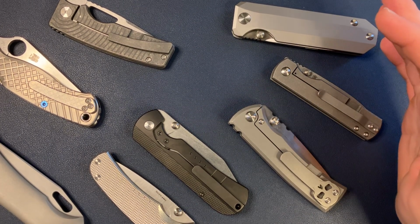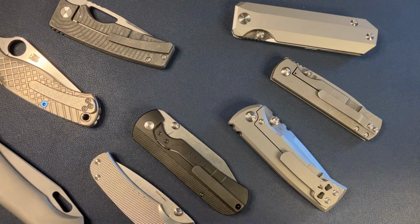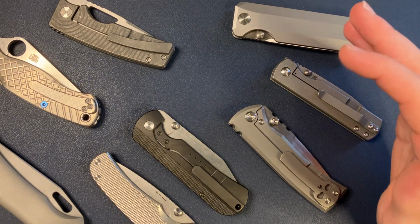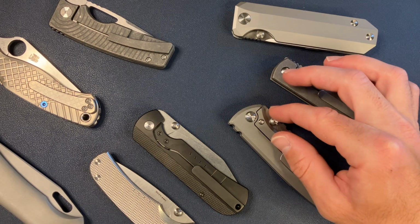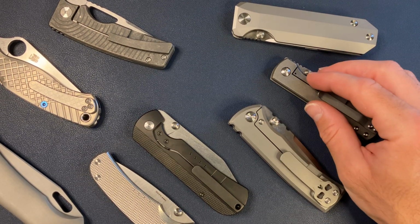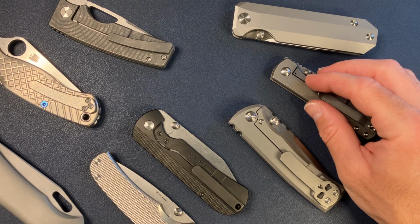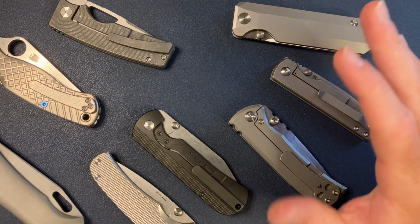And personally, for me, it depends. I have a decent collection, so it kind of depends on what I'm in the mood for, what I'm looking for at that moment. But that brings me to my final point, my final category, which is: what are you going to use the knife for? What's the use for the knife?